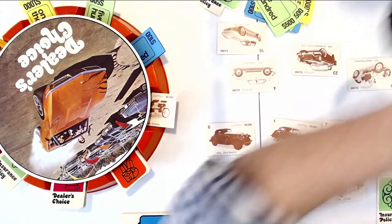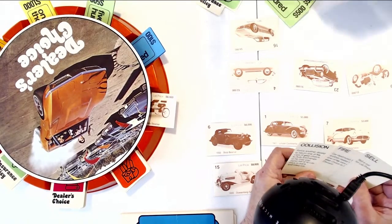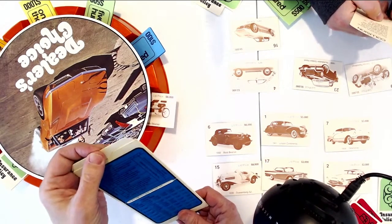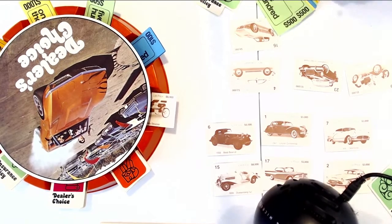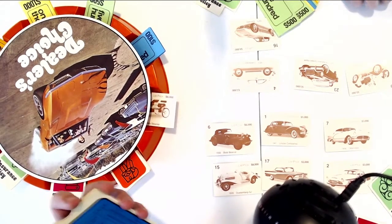I got a full lot now. All right, you know what? I really didn't like the cards that I got. But I do kind of like one card, so I think what I'm going to do is go ahead and sell. No, I don't want to do that. I'm kind of stuck. Well, I have to return all my cards, so I can't just keep this one. All right, I'm going to sell the Stutz Bearcat, I think.